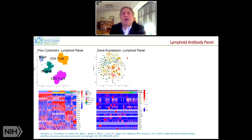So this is data that was published recently in a Cell paper on kidney clear cell carcinoma, a collaboration with Chuck Drake and with a very talented MD PhD student in our labs, Alex Obradovich, where basically we took single cells from these tumors, FACS sorted the CD45 positive compartment, and then performed an analysis using CyTOF, which uses a panel of 19 myeloid and 19 lymphoid antibodies. I'm only showing the lymphoid here. You can read the paper for the other ones. They basically tell the same story. And those identified 4 populations that you would expect to find in these cells.